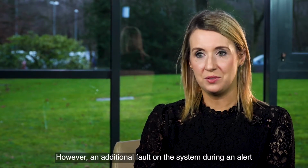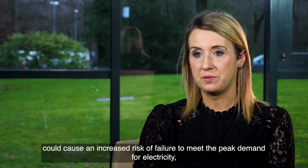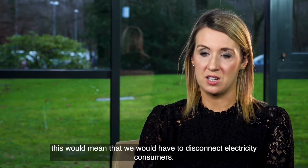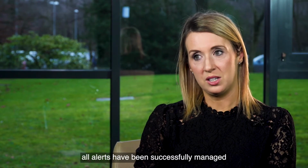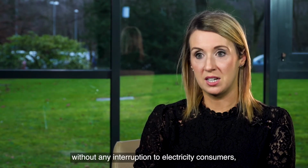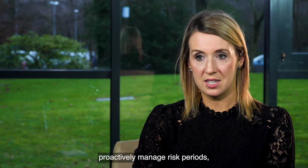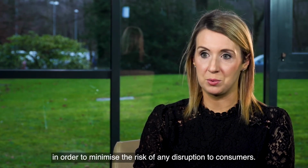However, an additional fault on the system during an alert could cause an increased risk of failure to meet the peak demand for electricity, and in a worst case scenario, this would mean that we had to disconnect electricity consumers. Thankfully, so far all alerts have been successfully managed without any interruption to electricity consumers, and we continue to monitor margin, proactively manage risk periods and prepare for system alerts in order to minimise the risk of any disruption to consumers.